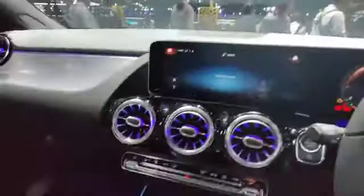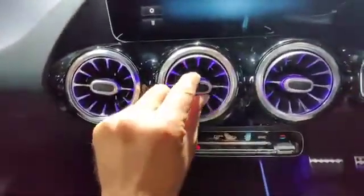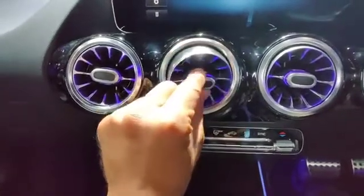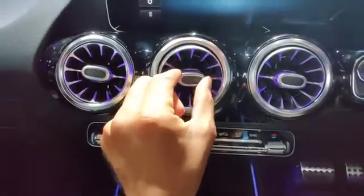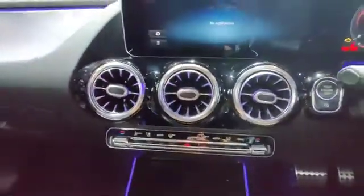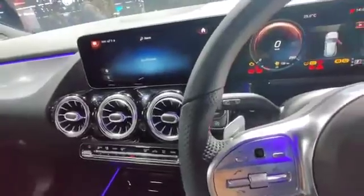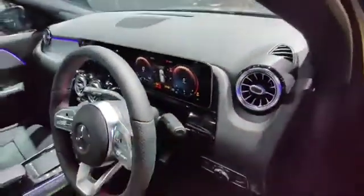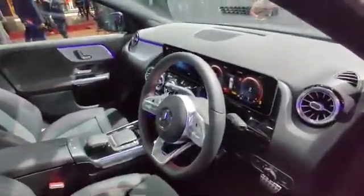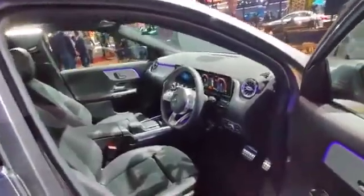And oh wait, before I get out, I've got to show you this. I don't know if you get a chance, just try this out in the new-gen Mercs. This control for the aircon is just so nicely damped. Oh, it feels so good to use. I know, but these are the small things that make a difference when you're buying a luxury vehicle, right? It's these small details that stand out and make you remember it for that little bit longer, while you are in it and then outside of it.